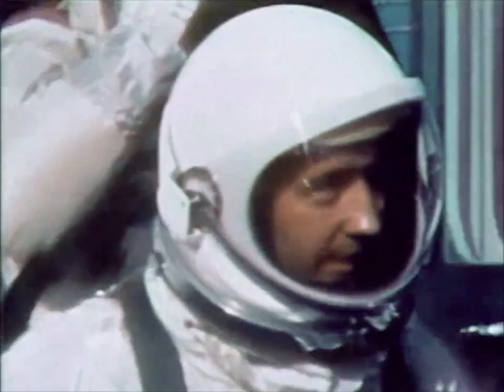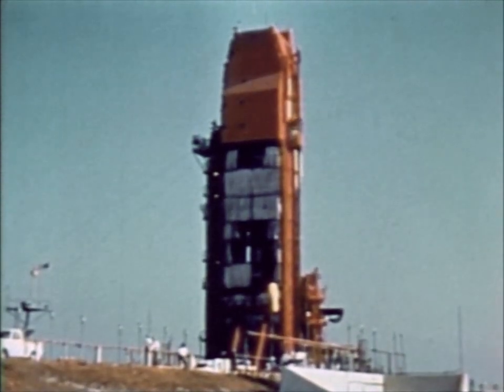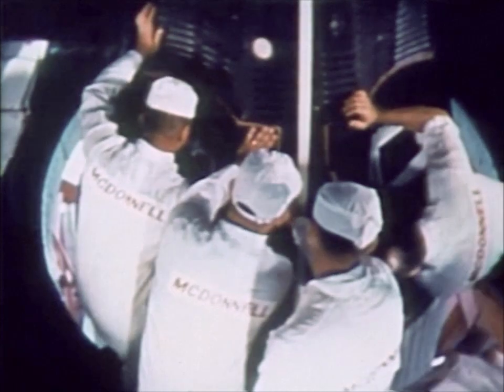Gemini IV is counting down on the launch pad. As the count goes into its final 2 hours, the crew arrives at pad 19. There have been no holds. The weather is good. The astronauts enter the elevator and ride it to the white room which surrounds Gemini IV. The crew enters the spacecraft. The hatches are sealed. 7:32 Eastern Standard Time.